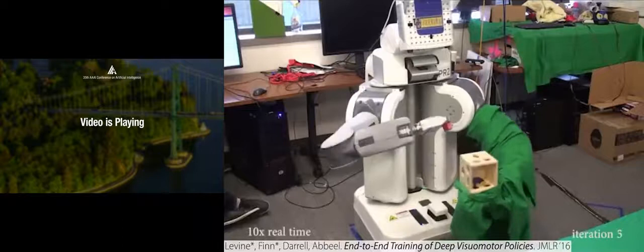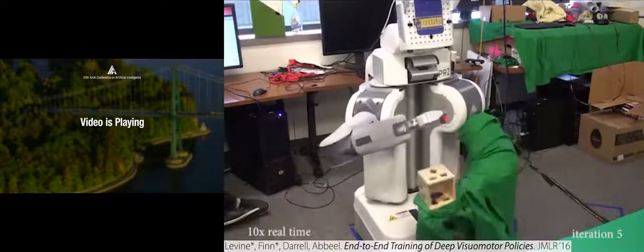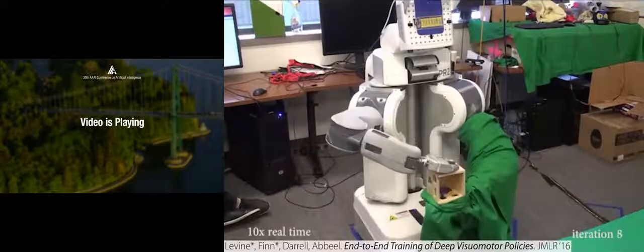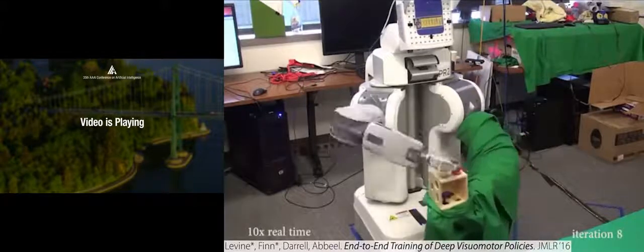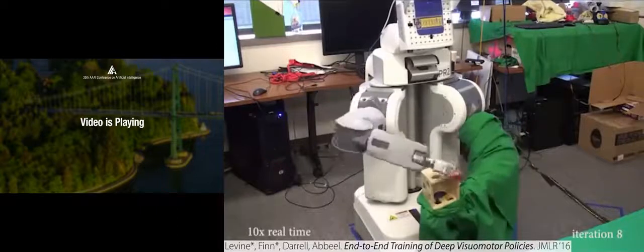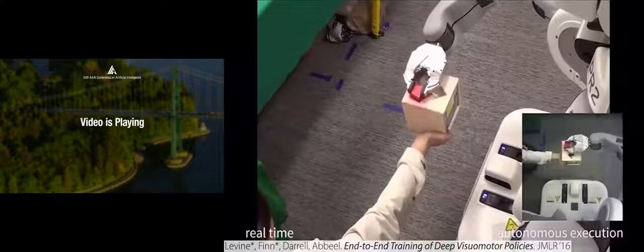And as you can see, at the beginning of training, the robot knew very little about how to do the task, and over time, it's able to improve and get better and better through trial and error, and eventually acquire a policy that can solve the task. And here's the final policy that it learned, and you can also see the robot's first-person viewpoint in the bottom right.